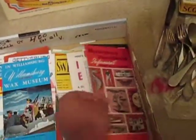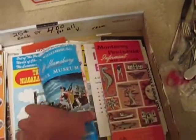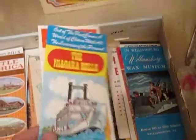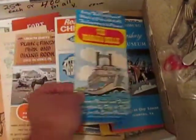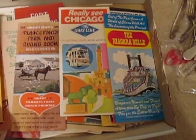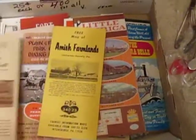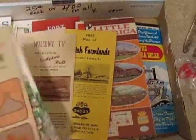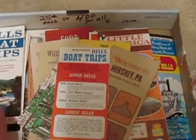Okay, there's all kinds of brochures. There's Wax Museum, Montgomery, Pennsylvania. Let's see, Niagara Bell. It's kind of cool. I mean, just the color art on these is really cool. Stuff for Chicago, Little America for Wyoming, Amish farmlands. I don't know much about any of this stuff, but I'm going to go through it and find out.